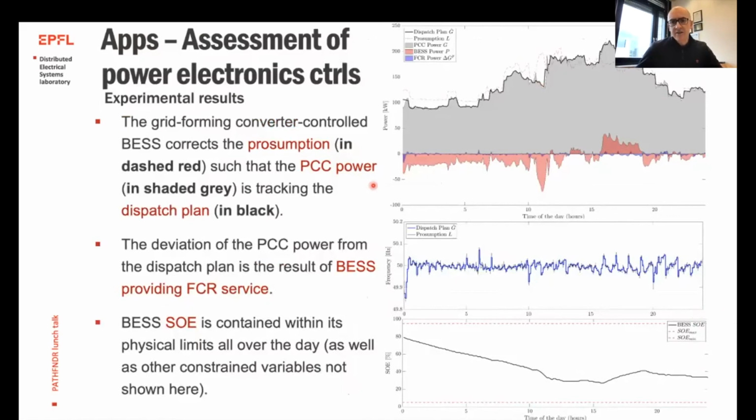You can see the energy that was used to track the dispatch plan and the energy, positive and negative, that was used in order to compensate the frequency fluctuations. So here you can see the frequency fluctuations all along the 24 hours. It's interesting to see that the frequency exhibits these periodic changes that are synchronized at each hour. This is due to the incapability of the market of having a perfect clearance at each hour. And here you can see the evolution of the state of charge of the battery.